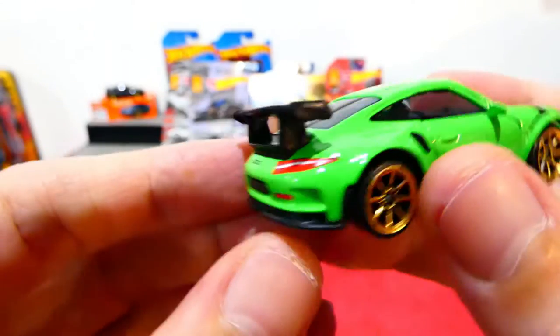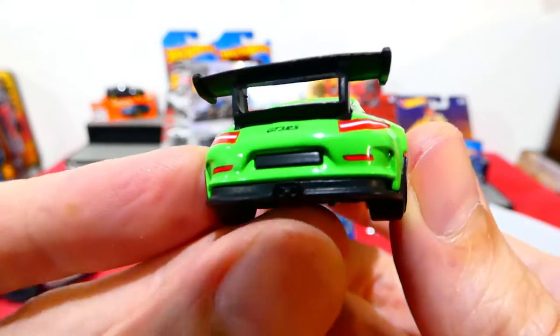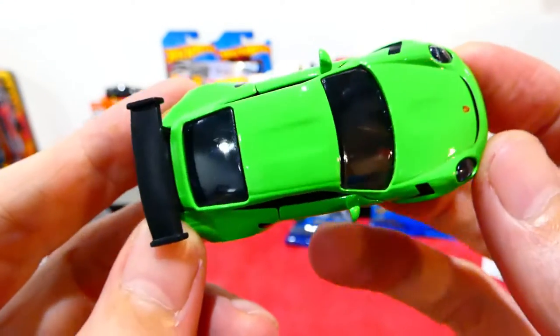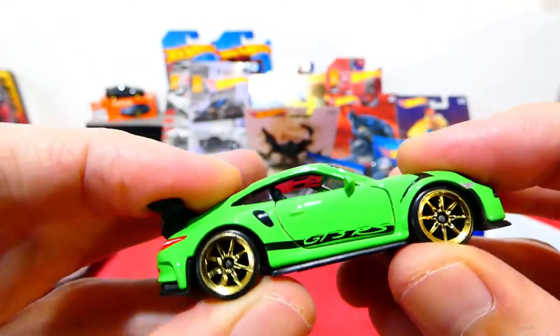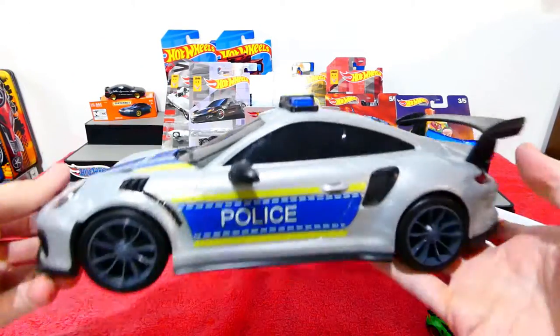A plastic wing on the back, brake lights, GT3 RS logo, and the twin exit exhaust there. Just a really, really cool looking car. And there is the base. And it's got the suspension. Yes, a little bit of suspension is really, really cool. All right, and now we can go to this.